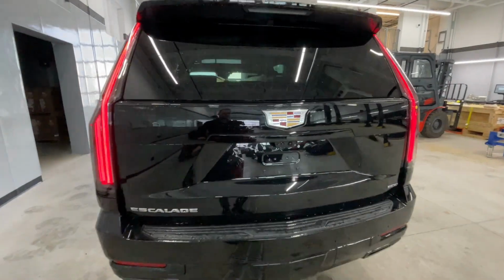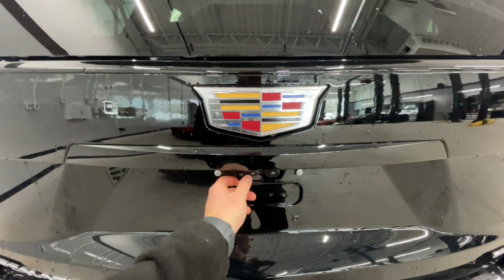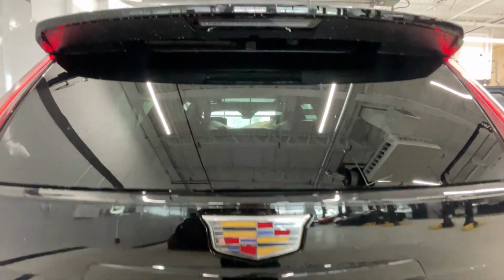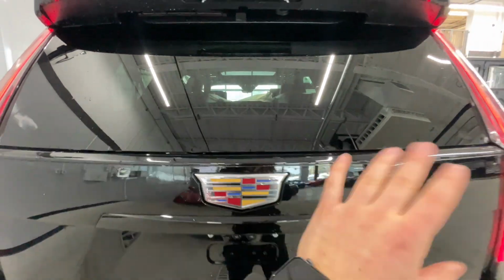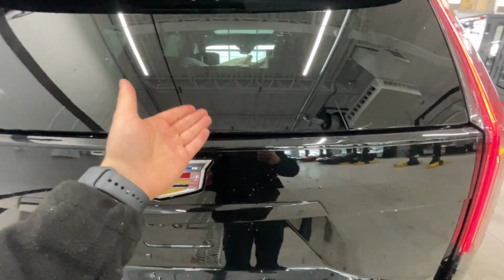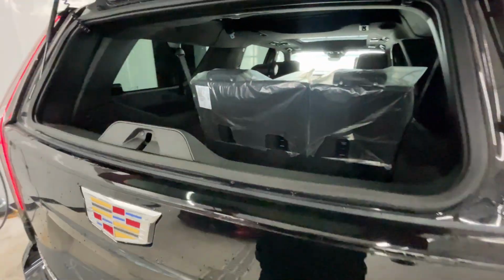Now we've got two cameras here in the center. We've got a camera for obviously your rear camera, and then a camera for your mirror. So you can put a camera right on that mirror. Now, a couple things in the back here to note. There is a button right here. So once you click that, this back glass piece will open up, and you've got a ton of room.